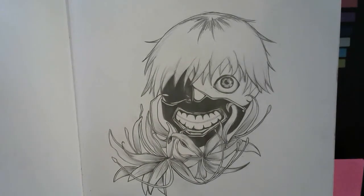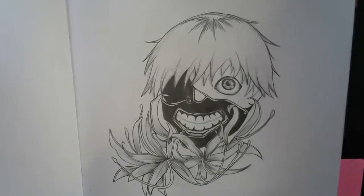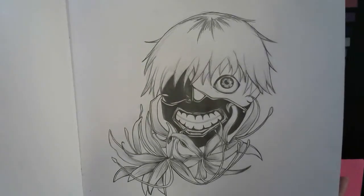This was a Tokyo Ghoul tattoo attempt for the love of my life. Kaneki did not come out very good. He looks a little too happy and not what I was really going for, so I need to make another attempt at it, I think.